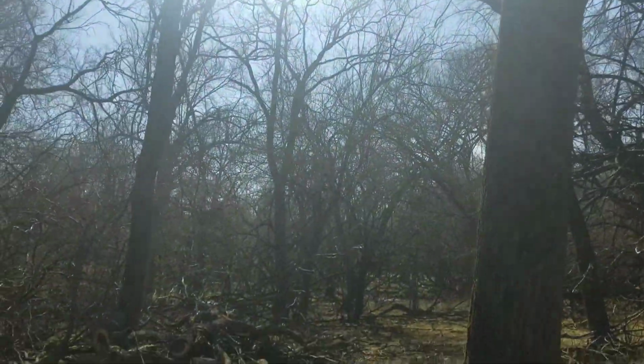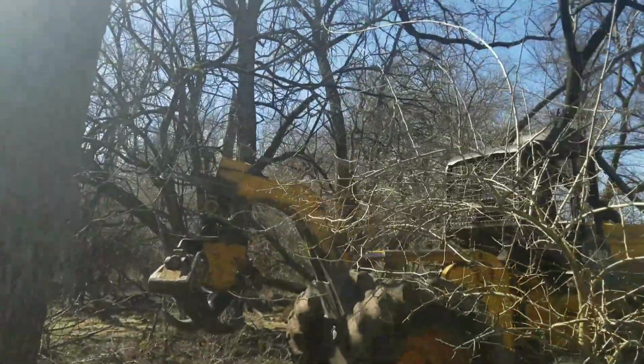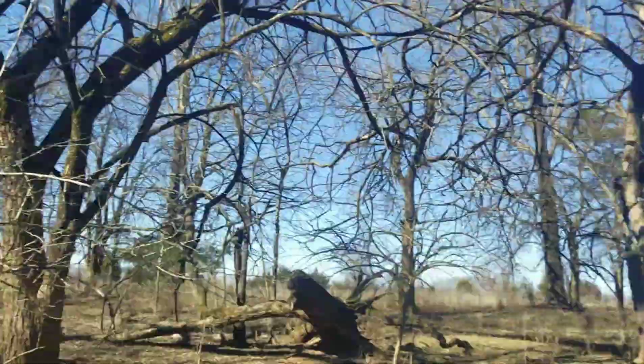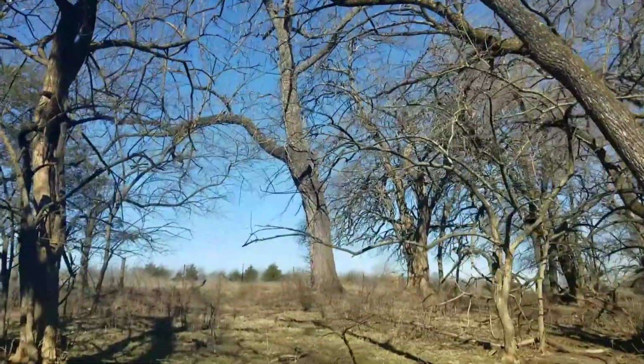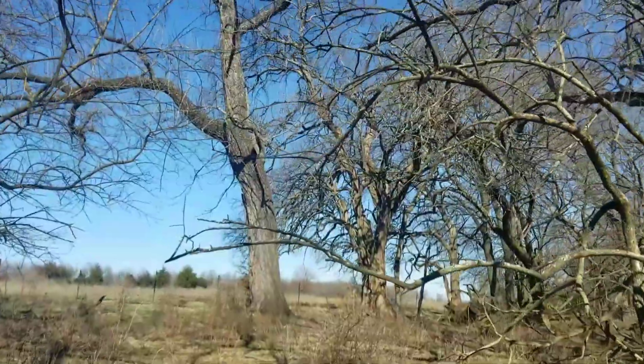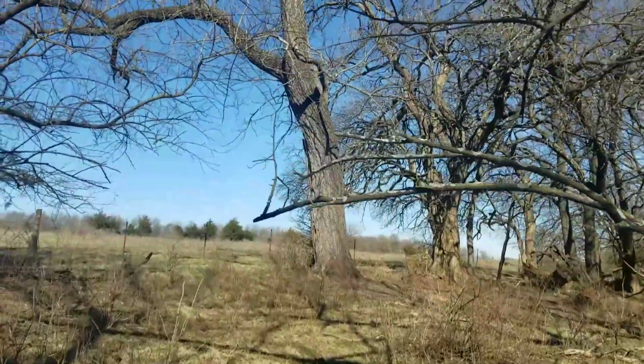Now, see that big tall one right there? We've got it to cut. That's one of the better trees on the job, and Dad's cutting down this other really big tree right now on the other side of us. Then we were looking, there's 4 or 5 of these things we've got to pull, and this is one of them. And me and Dad were looking at it.